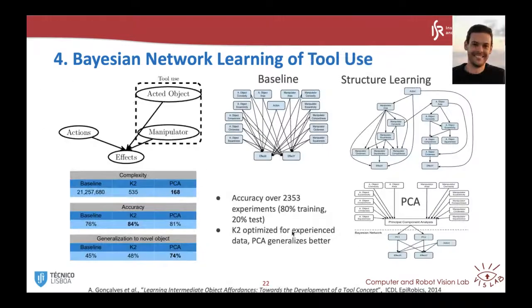This was extended in a number of ways. Afonso Gonçalves here extended this for tools. So now we have action, effects, the acted object, but also the manipulator, the part of the tool that interacts with the object. Again, a number of models were tried, and one based on PCA decomposition of the features of the objects and the tool provided better generalization behavior. So the robot can use tools even if it hasn't seen them before.